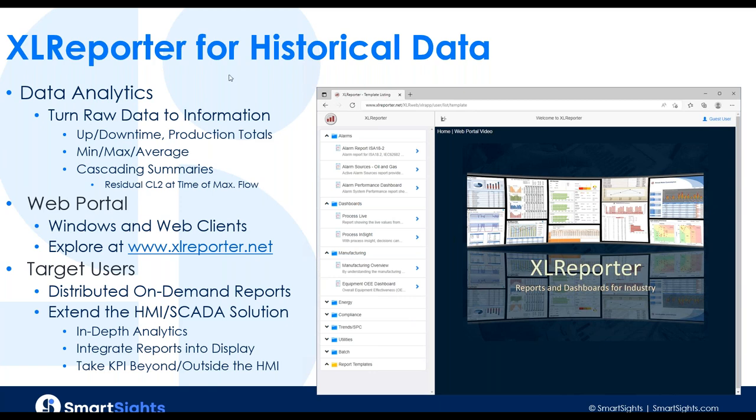Obviously, dealing with SCADA system history, that does enable you to do the on-demand data mining interactive type reporting using the reporting client. And if you'd like to see an example of what that looks like, you can at xlreporter.net. And for anyone in the audience or viewing the recording, I would encourage you to check that website out, both on your desktop as well as a phone or even a tablet or an iPad if you have one.